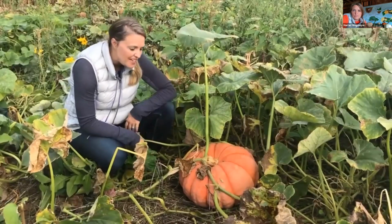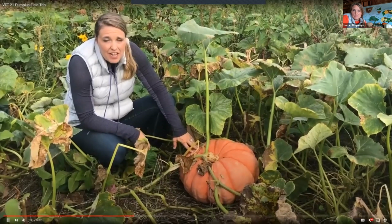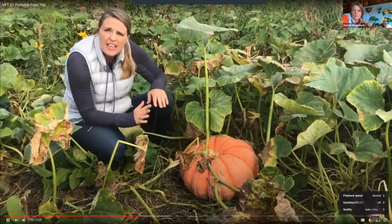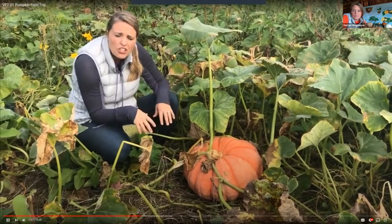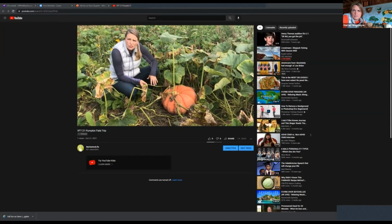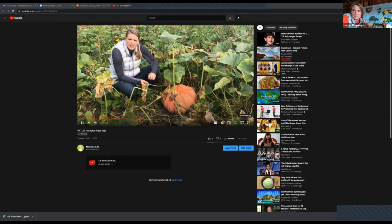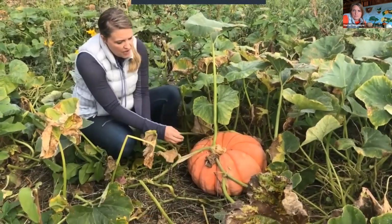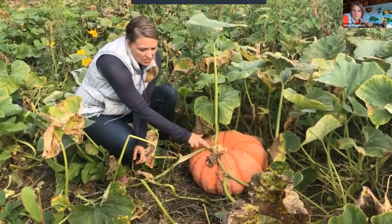Another discovery in the field is this amazing Cinderella. We're back to my favorite pumpkin of all time. They can grow a little larger, a little smaller. Most of them have some sort of red tone, but they can be a little bit green. This is a fantastic, large Cinderella. You see the stem is still attached to the vine.